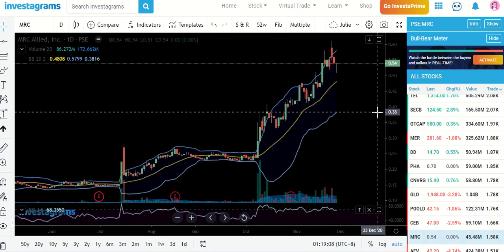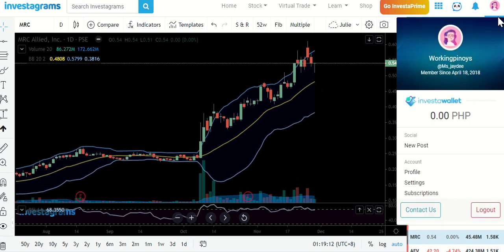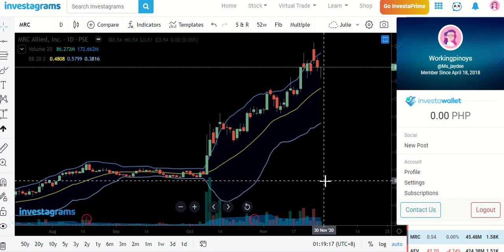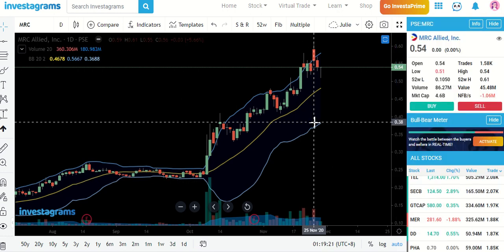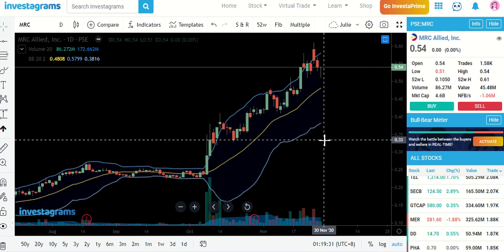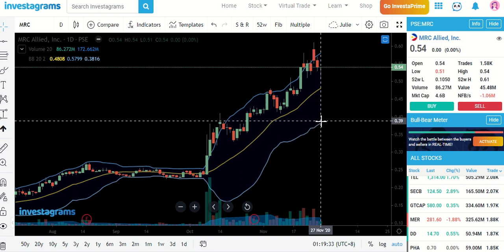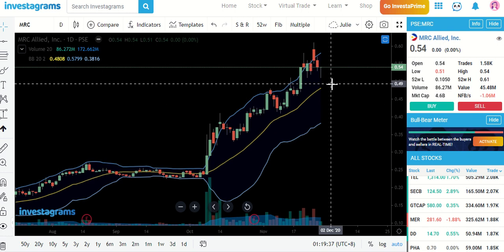This one over here, I wonder when is the announcement of, oops, what's this? I know MRC has already filed an application to change their business to a holdings company, right? So that's something that a lot of people are looking forward to. That is why we're having this bullish movement in the past how many weeks.